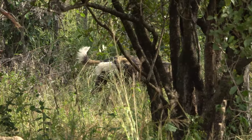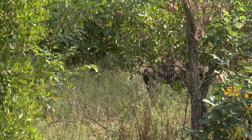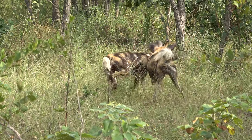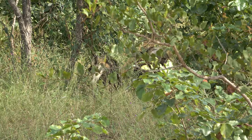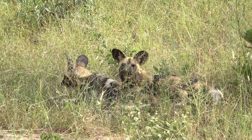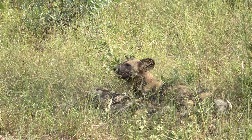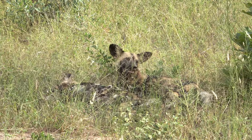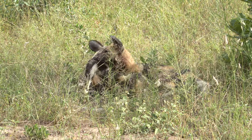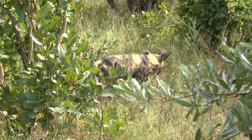Seems like that female's obviously still in heat, still in estrus. During this period, while the female's in estrus, that male is going to stick to her like glue. Going to try and mate as frequently as he can, but you'll see, even when she wants to just get up and go and find another little patch of shade, he's stuck on her. He's going to take most of the opportunity now to try and impregnate her.